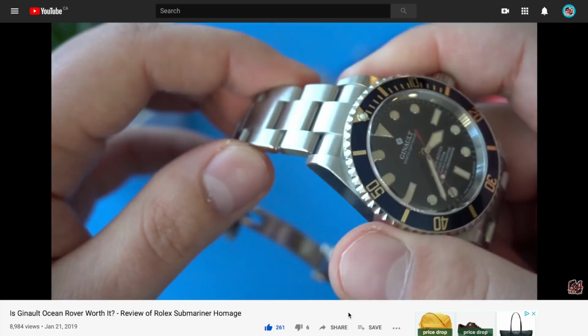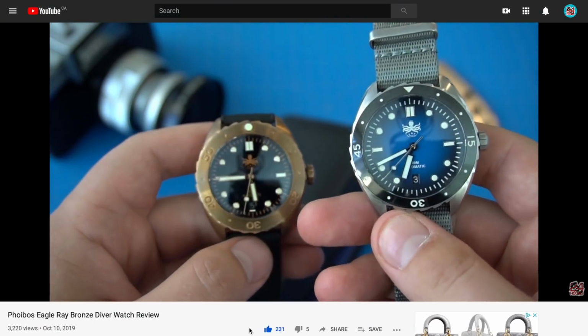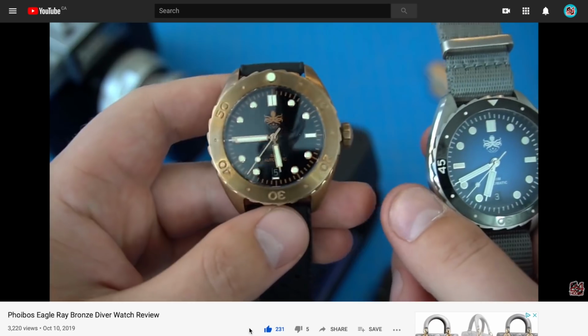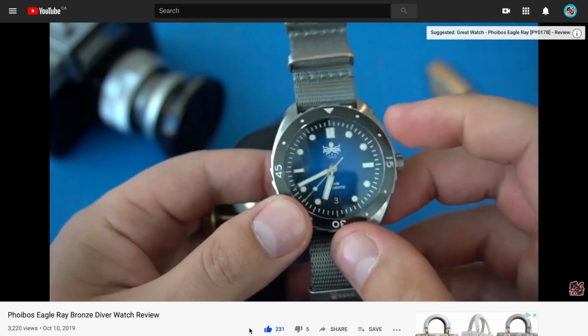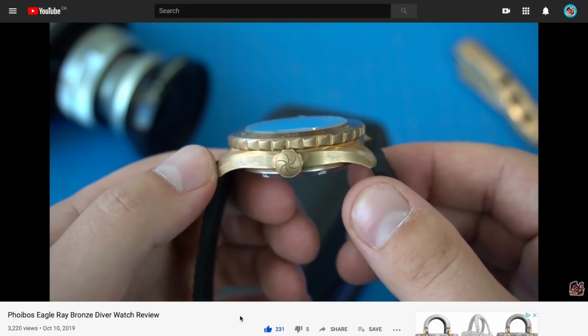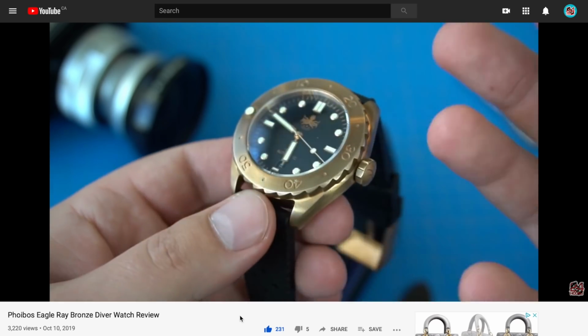So that's why it was one of the watches that stood out to me personally in 2019. Number 3, Phoebus Eagle Ray Bronze. I reviewed the Eagle Ray line of watches in both bronze and stainless steel. Generally, I personally prefer stainless steel watches. However, this bronze watch really stood out to me personally. I think they did just the right amount of improvements over the previous version of the Eagle Ray watches. I really like how this one looks in bronze, even though I don't generally prefer bronze watches.